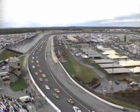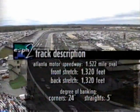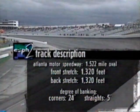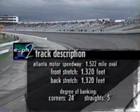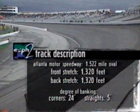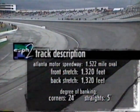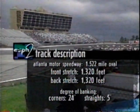Take a look at this racetrack. It is 1.5 miles around, but that's a little bit deceiving because the front and back stretch, 1,320 feet, folks, that's 1/4 mile. And that means that each turn is a full half mile. Very steep and banked turns, 24 degrees. Straightaways banked at 5 degrees, but the turns are very sweeping. So if you don't handle in the corners here, you don't handle very well at all.